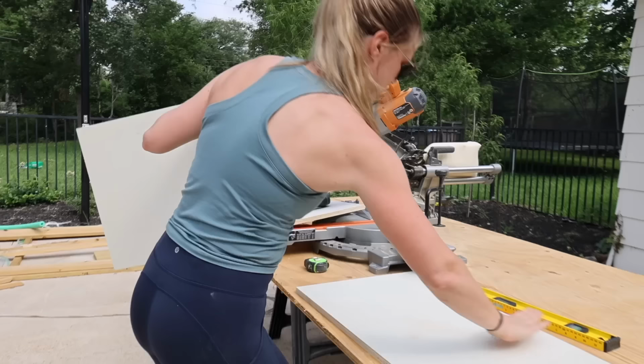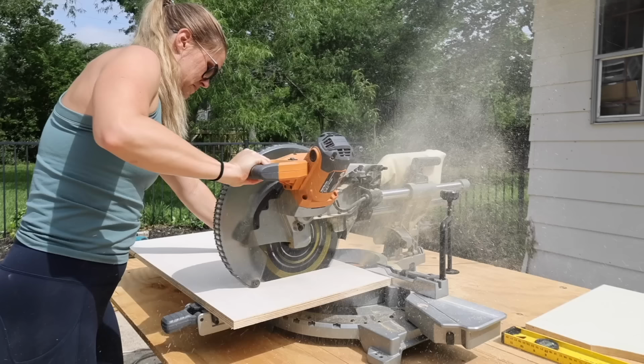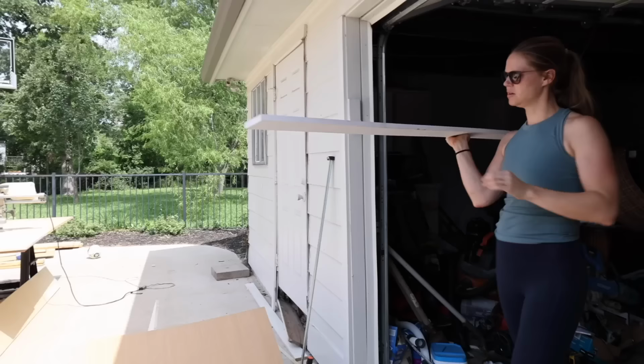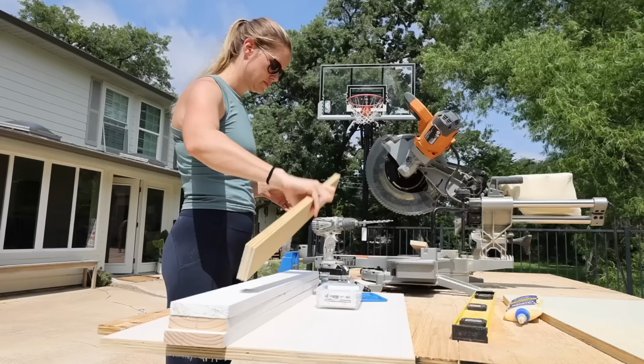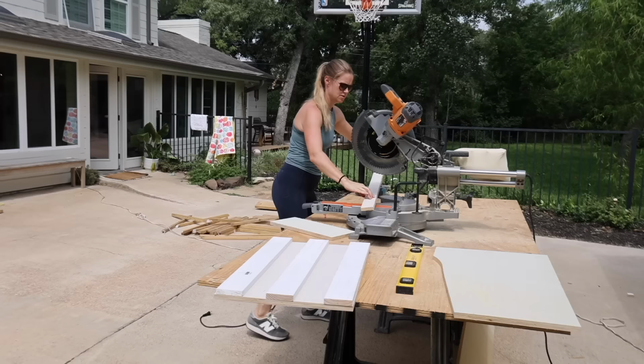Okay, so next I need to cut a piece of plywood for the bottom of my vent hood, which then later I'll be able to cut the hole in that the range insert is actually going to attach to. We're gonna use a solid piece of plywood, and then I'm gonna use some scrap 1x4, some scrap plywood I have to cut pieces for the back of my range, and then the front where I'm gonna attach my curved board.